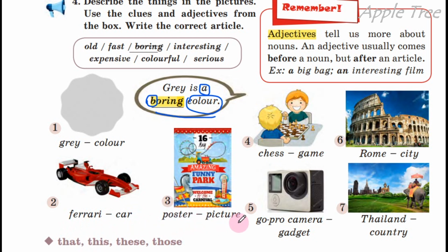Poster picture. A poster is a colorful picture.